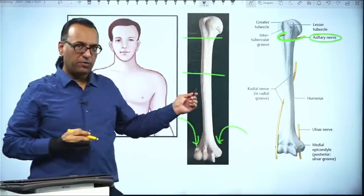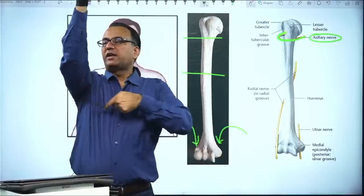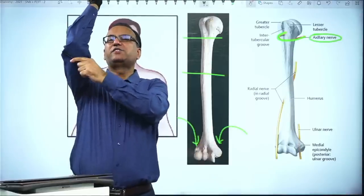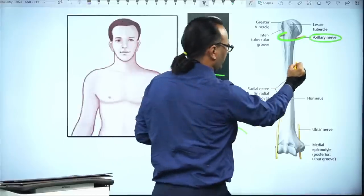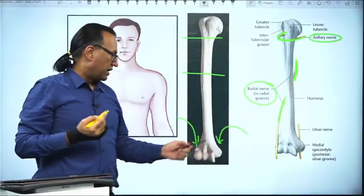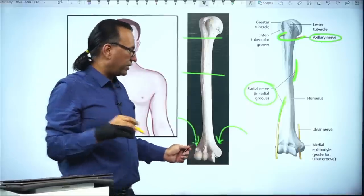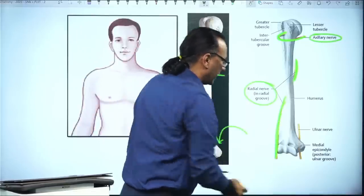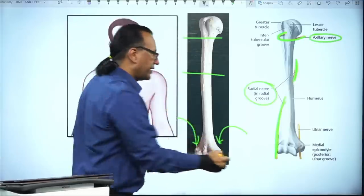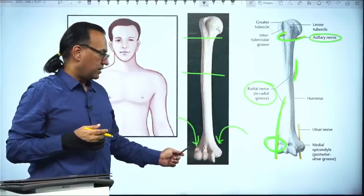If it is a mid-shaft humerus fracture, the nerve that passes behind the humerus in the mid-shaft, supplying muscles like triceps, is the radial nerve. So you are talking about the radial nerve behind the humerus. And what if there's a fracture of the lateral epicondyle? If fracture of lateral epicondyle, radial nerve only, because it passes in front of the lateral epicondyle, becoming a content of the cubital fossa. So the radial nerve becomes a content of the cubital fossa, in front of the lateral epicondyle, and that can be damaged.